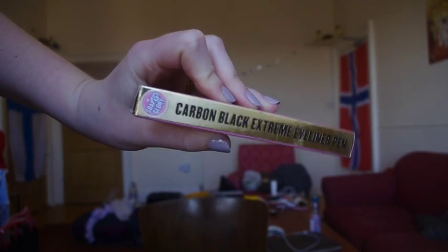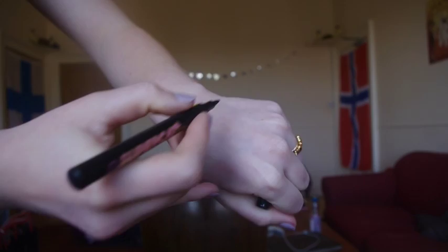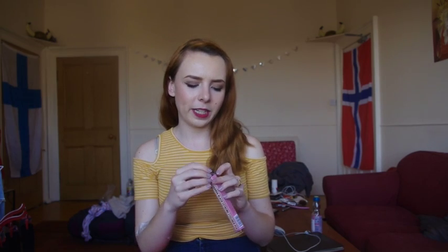It's a plum color. So I used the Kat Von D tattoo liner pen, but I decided to try the Soap and Glory one, Super Cat. It's a nice backup for when my Kat Von D one runs out. It's not amazing, but again, it's drugstore, so I wouldn't be too, whatever. I don't know where I was going with that, if I'm being honest.